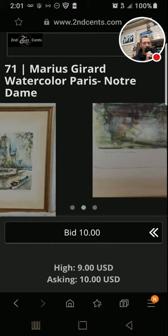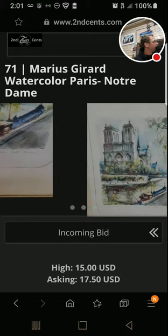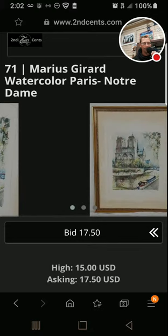Maris Bruno watercolor, Paris Notre Dame. This is a beautiful piece too. Nice watercolor. I mean, it just keeps going up. It started at like $5. It's already up to 15. There must be something good about it.